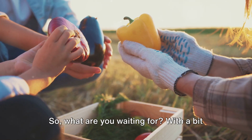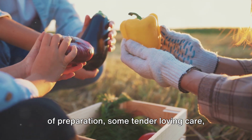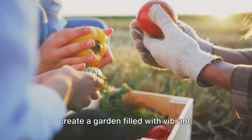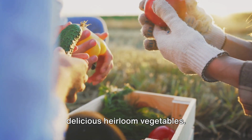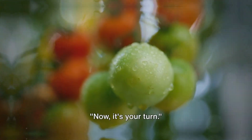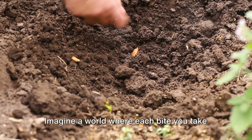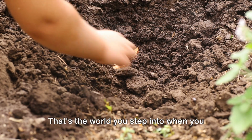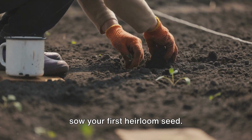So what are you waiting for? With a bit of preparation, some tender, loving care, and a healthy dose of patience, you can create a garden filled with vibrant, delicious heirloom vegetables. Your own little piece of history could be just a few months away. Now it's your turn. Imagine a world where each bite you take is an exploration, a journey through time. That's the world you step into when you sow your first heirloom seed.